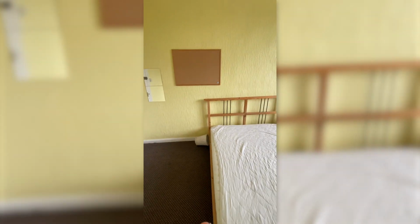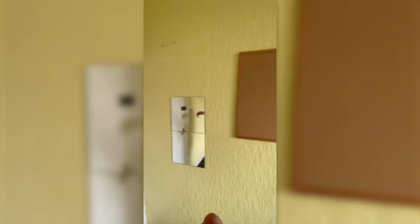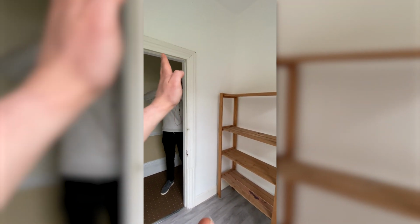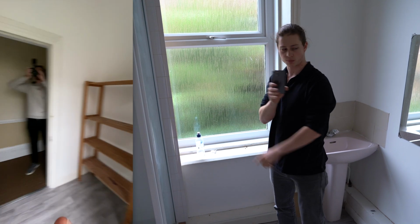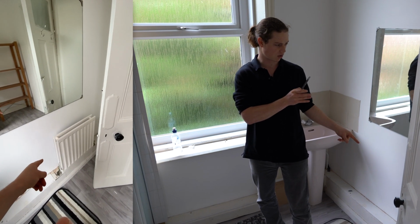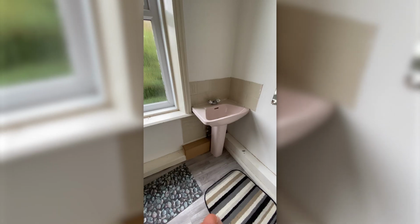Again, the furniture will be out of here. New doors, new paint, carpet, etc. Fairly straightforward room, nothing too crazy. Moving into the bathroom, new 3-piece suite in here. The plan is to move the door from here into the corner, have it open properly, move the shower into that room, replace that for a heated towel rail. Yeah, new 3-piece suite. That sink obviously needs to be replaced, etc.